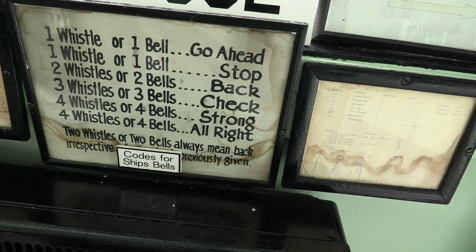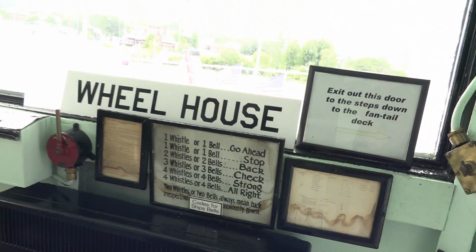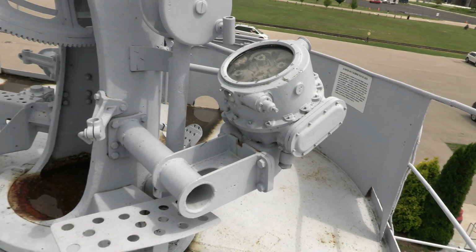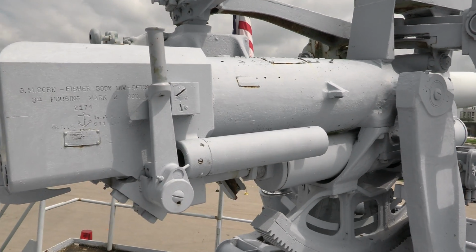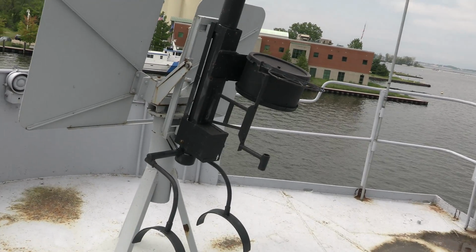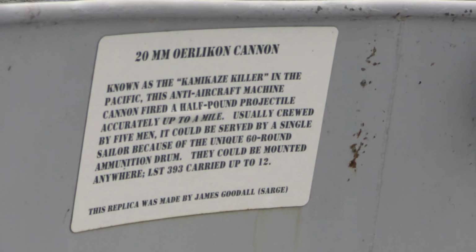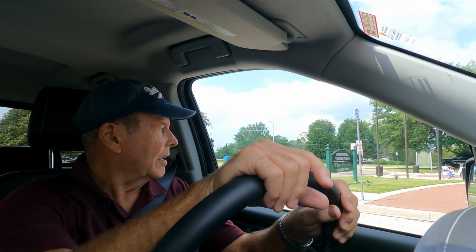LSTs weren't fancy, but they served a purpose very well. They could land up on the beach, put down their ramp. Tank drivers could drive the tanks right off and they'd get this thing unloaded in no time. They were equipped with deck guns, 3-inch 50 caliber, which you see here, and Mark IV anti-aircraft guns, 20 millimeters. There's 2 replicas here, but at the time of the war, the decks would have been covered with these guns.